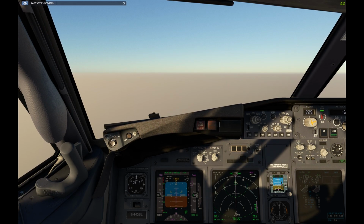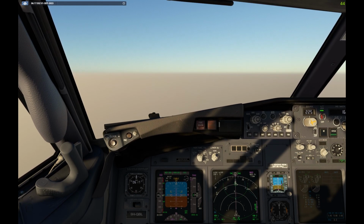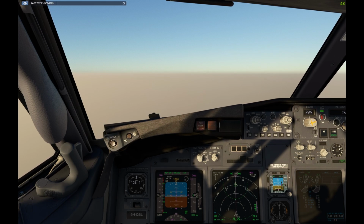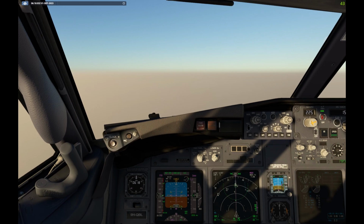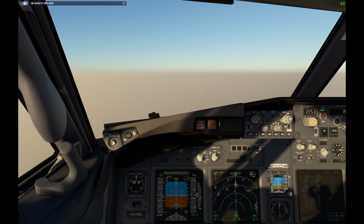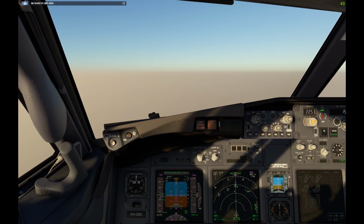Tower, White Star 6316, heavy, request cross runway 23 at 05. White Star 6316, cross runway 2305, when vacated contact ground. Cross runway 2305, when vacated contact ground, 121.9, White Star 6316, heavy.